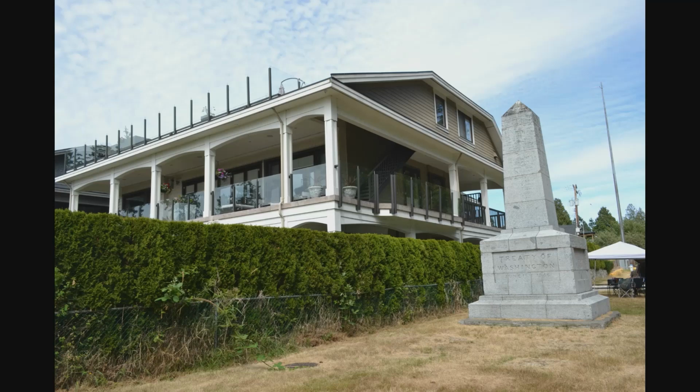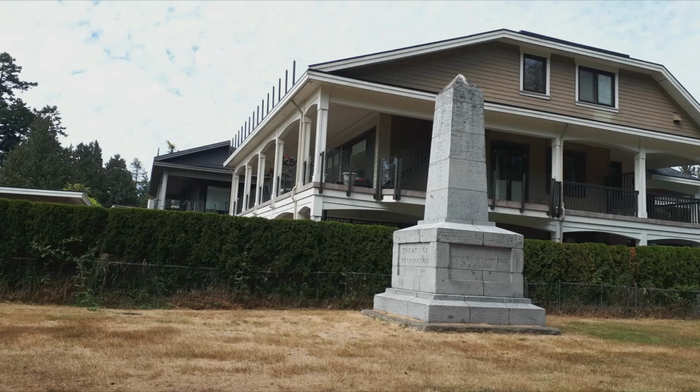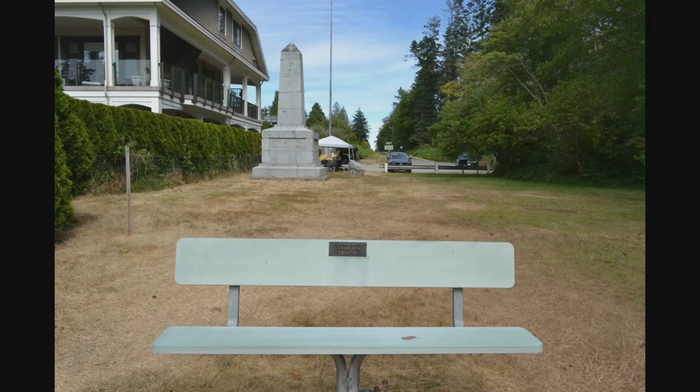Ten feet of Canadian land on the north side of the obelisk was donated by the homeowner in 1958. Had this donation not occurred, the current residential lot would go right up to the monument, preventing the ability to walk around it. The obelisk is the centerpiece of the 8-acre monument park.